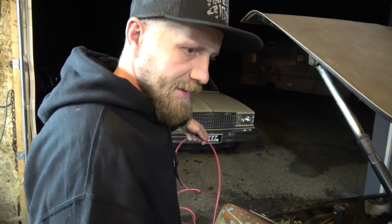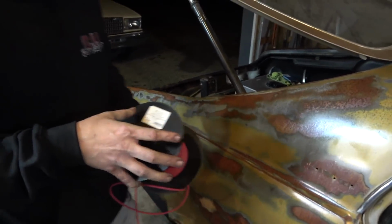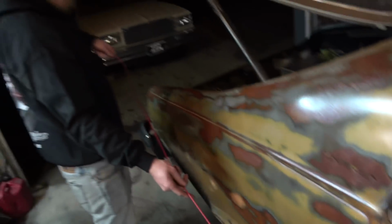Under the fuel pump, gonna be a nice big thick boy. So I want to go ahead and get that laid out. And since they only had the 50-foot spool, I know we got plenty. Maybe need a little more than that. A little more.